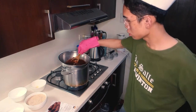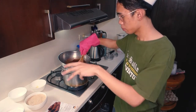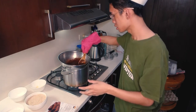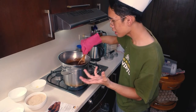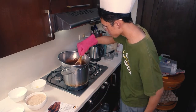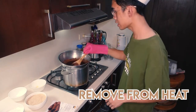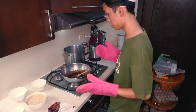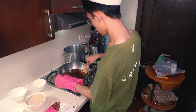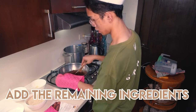You know what, guys? Don't be afraid to add more chocolate. Pero ako, what I would do is just put more bits and pieces sa ibabaw. So, kapag kinagat niya siya, yung may mga bits kayong makukuha. Pag smooth na siya, pwede niyo na siyang patayin. Pwede niyo na siyang alisin sa heat. So, dito po siya ipapatong. Pag tinanggal niyo na siya sa heat, you could add all the remaining ingredients.